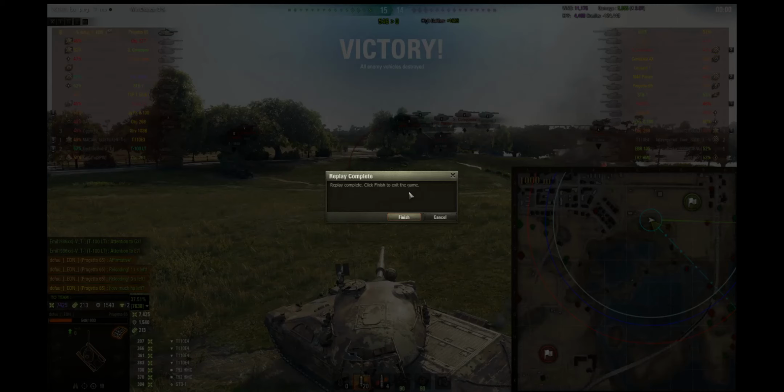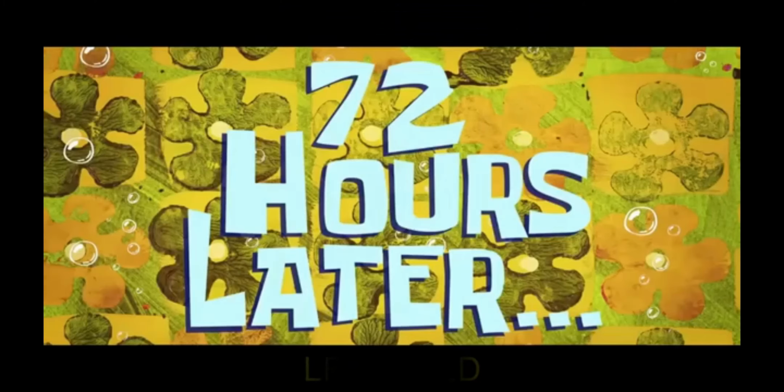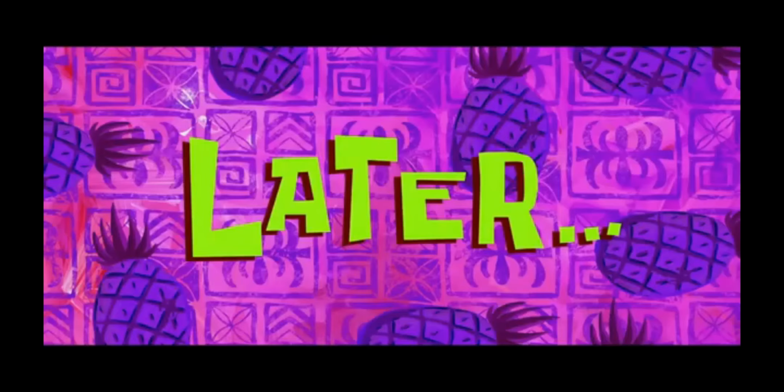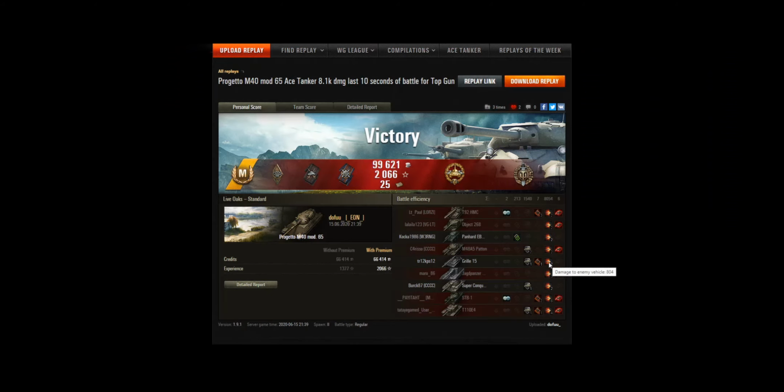And let's take a look at the post-game stats. Okay, guys, we're at the post-game stats here. Dofu got an ace tanker badge, as well as a high caliber for doing at least 20% of the HP of damage, as well as a top gun. Let's see if he hit any blind shots. No, I don't think he hit. He hit those 2 at the end. Doesn't look like he hit any blind shots.